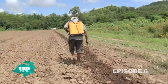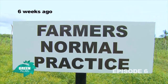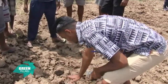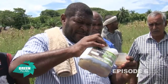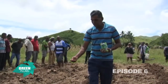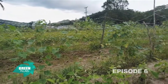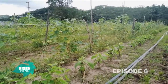In episode 6, the Agchem team set up a cucumber demo plot at Farmer Joe's farm in Nambitu, Singatoka. The demo plot was divided into 2 parts. The first half was to use Agchem products to show the farmers the difference using the right products can make, and the second half was to showcase the normal farmer practice, something that Farmer Joe had been following his whole life. The vegetables planted were eggplant, long bean, and cucumber, all off-season veggies that were not sure to survive the current monsoon season.